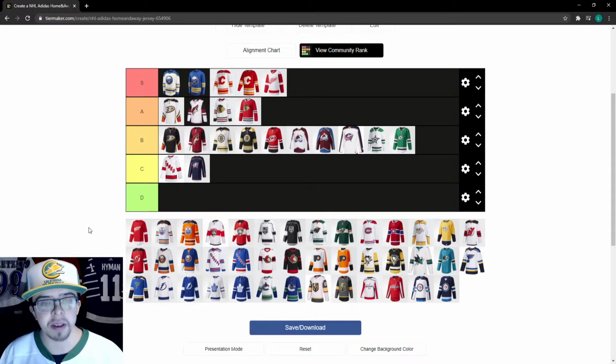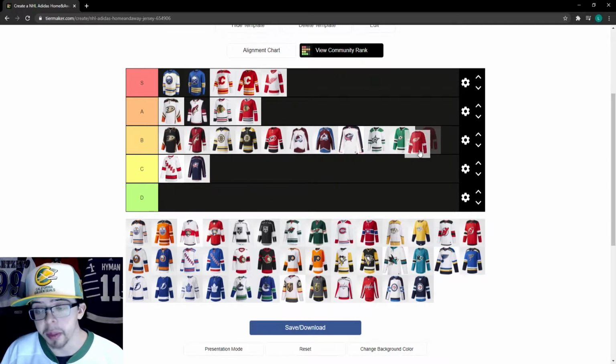Maybe it's just because the arms here go from white into the red arms, and then a white band and then red again. But with the home jersey, it's basically an all red jersey with just a white band. And like I said, it makes it seem a little bit bland to me. So I'm going to put their home jersey in the B tier.